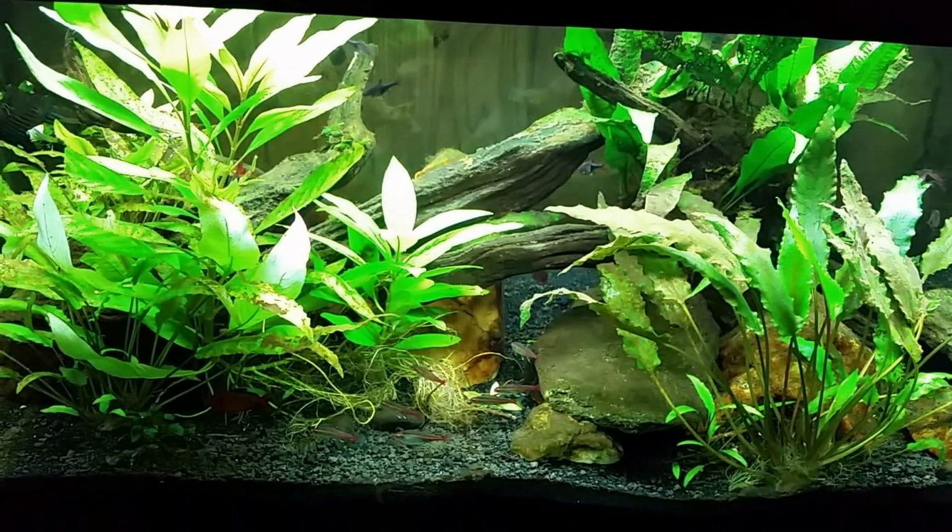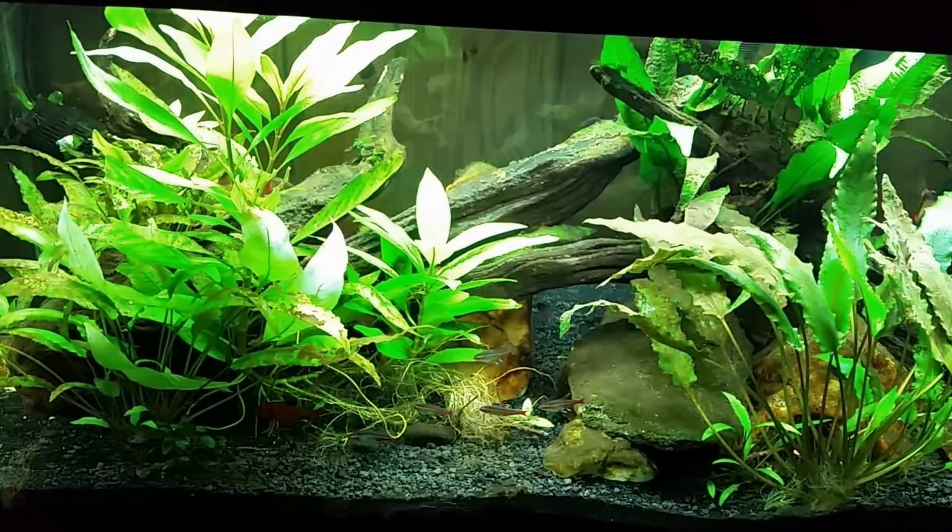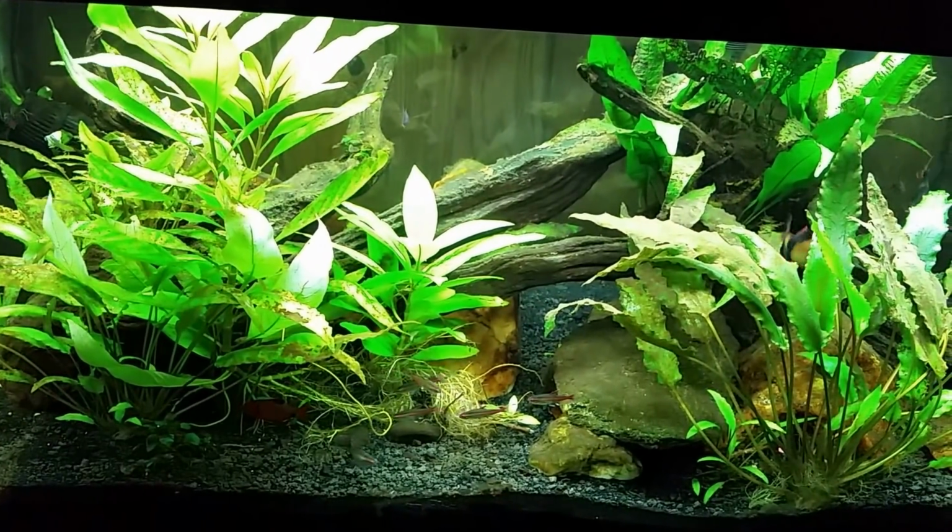I'm happy to say that now that I'm finished with my double whammy, I did the blue-green slime stain remover in this tank.